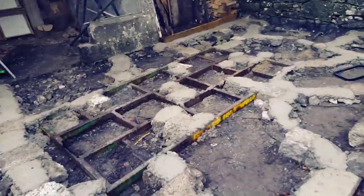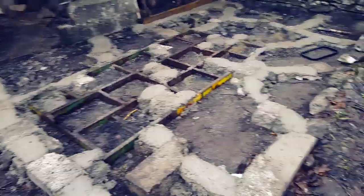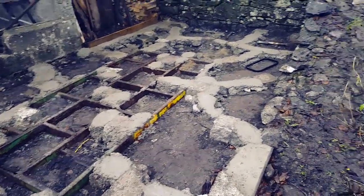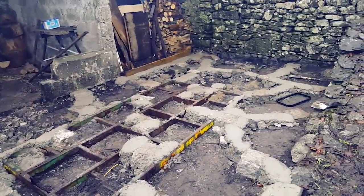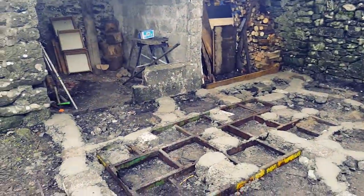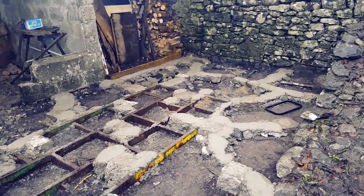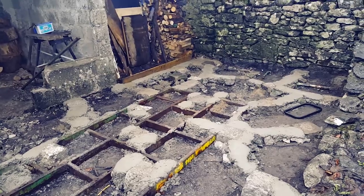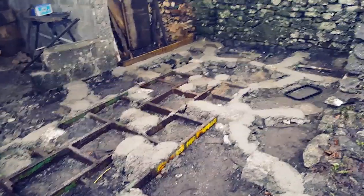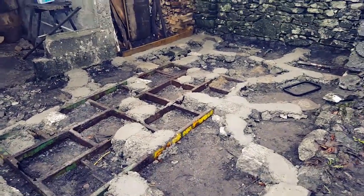So here you go, this is where I'm at. The next job really is going to be to slowly fill all these cells that I've made, and level everything. Once this is done, I'll be able to start hiding this area. I'll be able to bring the van in here, and after that we'll start roofing. But that's going to be a long project. Probably going to last the length of this year, because I can only do one bit at a time.